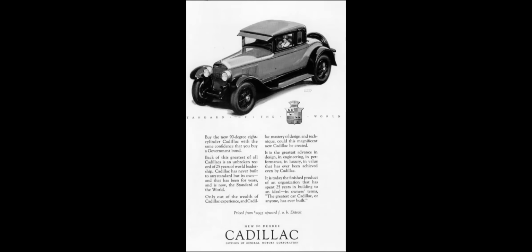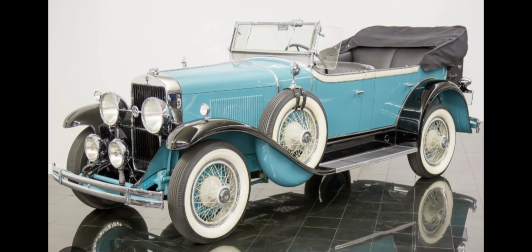Harley Earl had come to Detroit in 1926 to design the LaSalle, Cadillac's new companion make. The results had been so commercially and aesthetically successful that Sloan conceived an Art and Colour Section that would extend Earl's talents to the entire GM line.